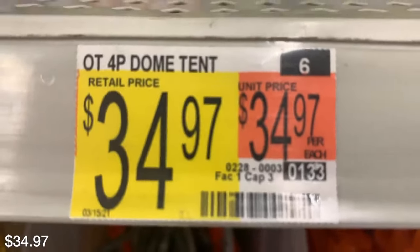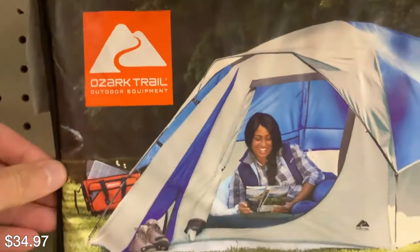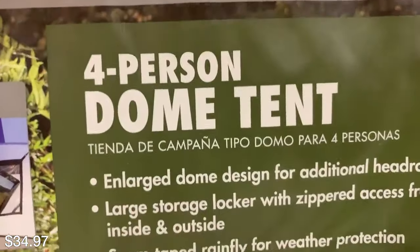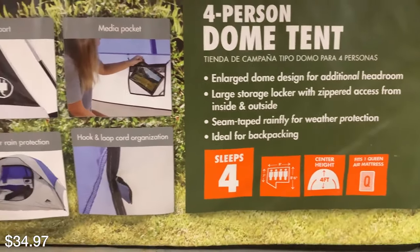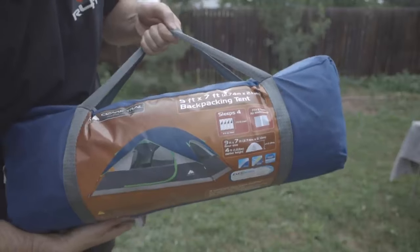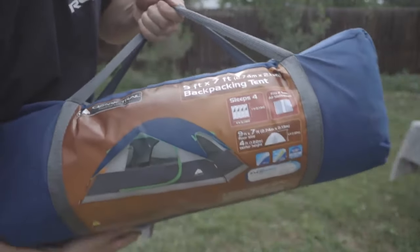So this tent is a newer, upgraded version of a tent that I have. I've been pretty happy with it and I've used it for years. I think this has some upgrades, like the media pocket, which mine definitely does not have. Yeah, it's pretty okay. I would say it's fine. It's lasted a long time.